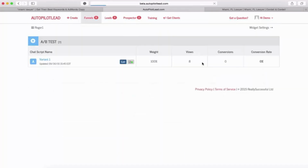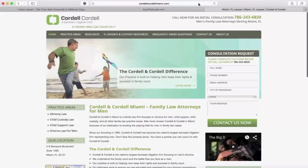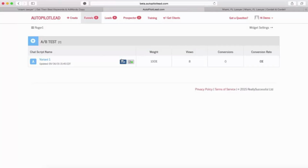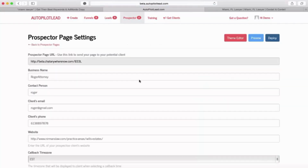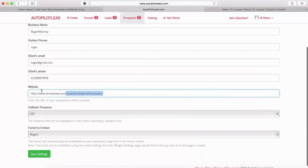Now, who really wants to see this on steroids? So here's what I'm going to do. I'm going to copy this website, because let's say that's a website I want to go to and just absolutely make a client overnight. I'm going to go to our prospector tool, okay? And I'm going to open up this one here called Roger Attorney, and I'm going to paste their website right in here. Paste their website right in this page, and I'm going to hit Save Settings.